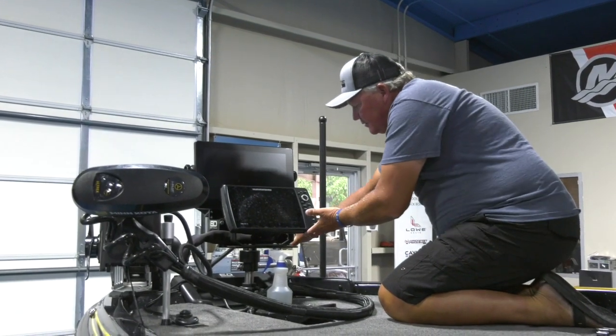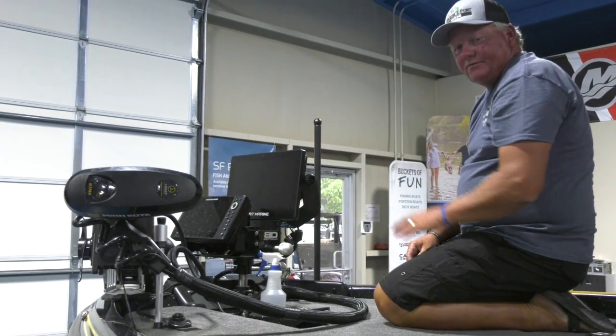Get ready to move the boat. Just turn around, lock her. You can see everything you're going through.